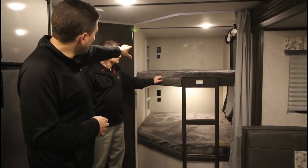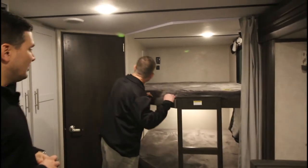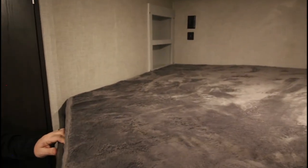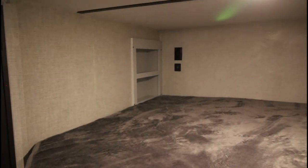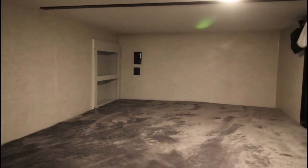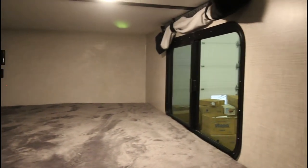But they also have plug-ins and storage in each bunk. So maybe mom and dad want to put the kids away to bed. They want to lay in their beds and maybe play on their iPads, watch a movie. They have everything they need to store that stuff, power that stuff, charge that stuff, etc.